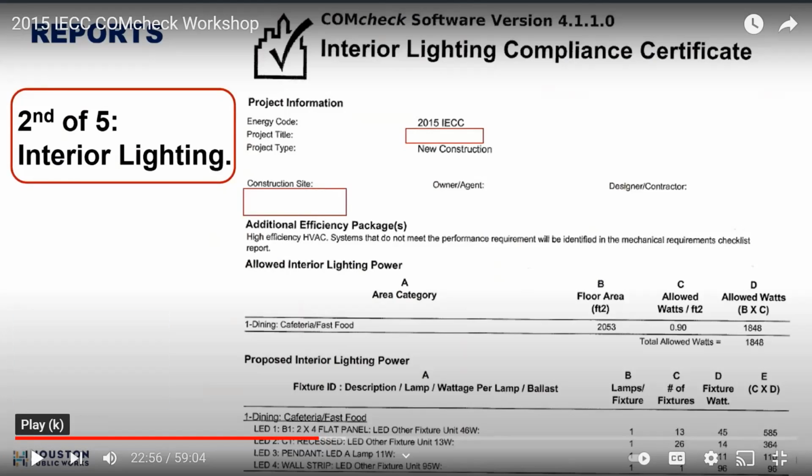And if you can make that shell compliant in the beginning, like Steve said, and then have that documentation going forward for the finish out, it's super helpful. Yeah, and then on that same line of thinking, Jason, go ahead.